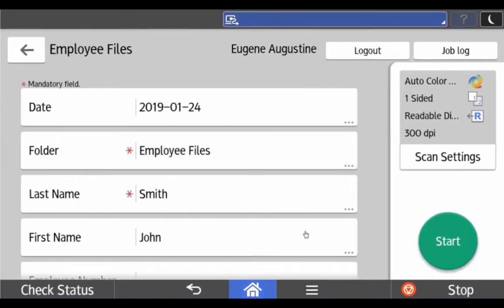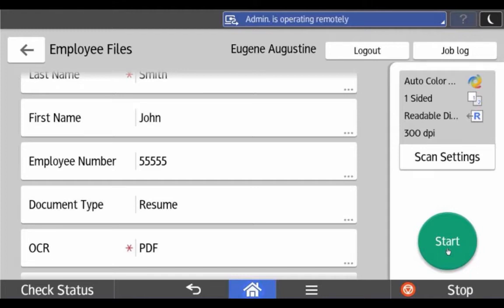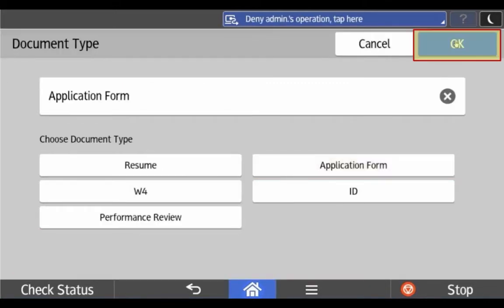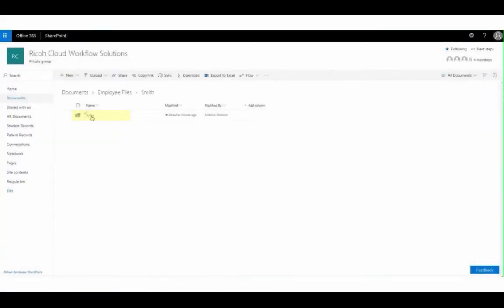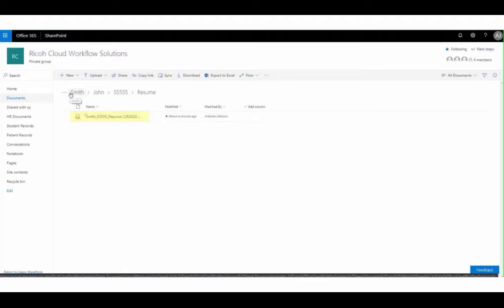Populate the metadata fields with employee information. Press Start to scan the document. A preview of the file is shown. Press Send to store the file in the cloud. To scan a different document for the same employee, simply change the document type and scan. A standard folder structure is automatically created and files are named using the metadata provided.